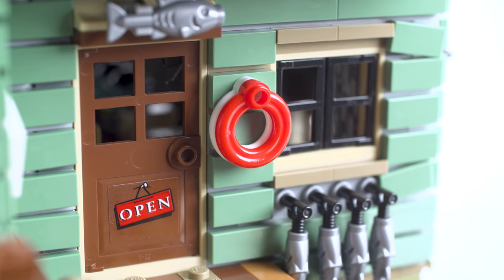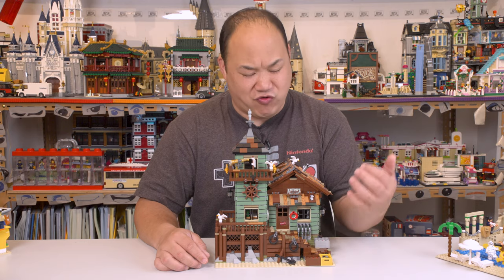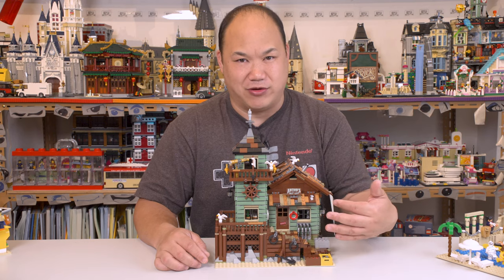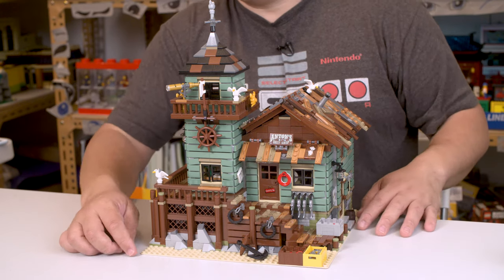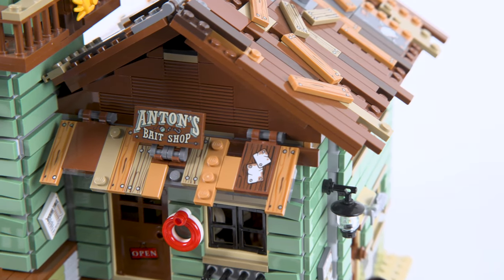So you got the front door there. It says open on it. Next to the door, you got two life buoys there. I've been on this earth for 40 years and I've always thought that was like life boy or something. I don't know why. Life buoy. That's how you pronounce it. Go save those minifigures. So the name of this old fishing store is called Anton's Bait Shop.